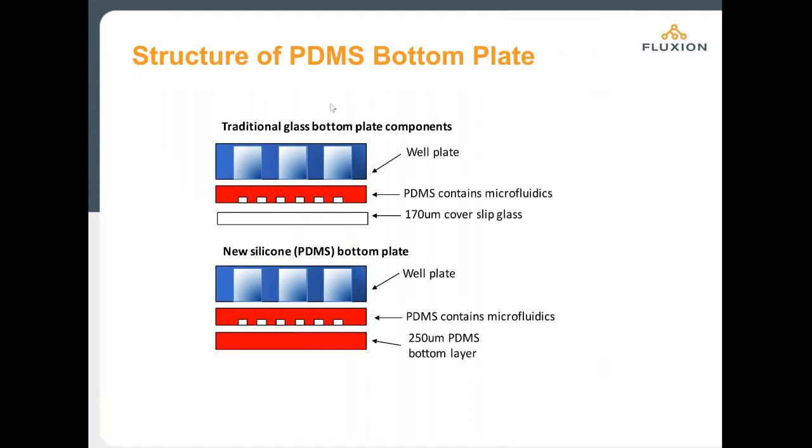The typical structure of our BioFlux plate, as you saw before, was that the top is a well plate, and the middle section has traditionally been a PDMS or silicon that provides the architecture of the microfluidics. And the bottom has been a 170 micrometer cover glass slip. The reason for that was relatively simple: as an imaging product, we wanted this to have the best optical clarity. And most microscope objectives are set to 0.17 millimeters, 170 micrometers, or what they call a number 1.5 cover slip. The new silicon bottom plates, instead of using glass, have a 250 micrometer layer of PDMS. This is still optically clear, and you can image on this pretty well.